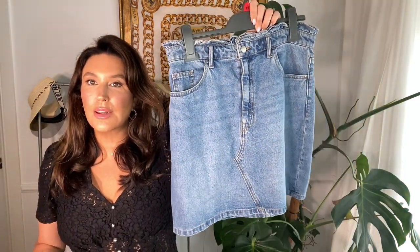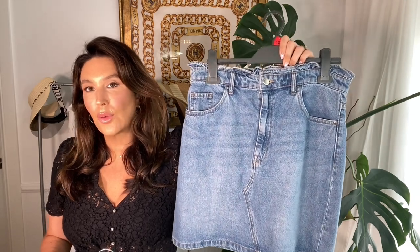So for the first item, I'm going to show you how I style up this little black sweetheart neckline top from Kmart. And I've styled it here with a little denim skirt. It is the paper bag waistband type skirt. This one here is from H&M, but Kmart has one very similar at the moment. I'll link that for you down below. And they've got it on clearance for $10.